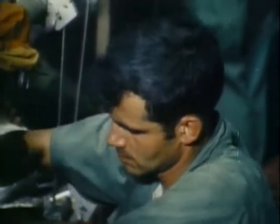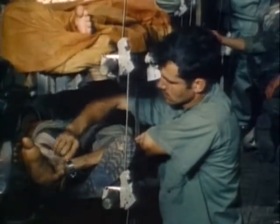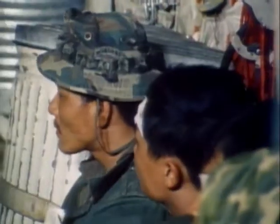I am a flight nurse with the 903rd Air Medical Evacuation Squadron. We have approximately 20 litters and 53 ambulatory patients. They're the best pilots in the world. They'll land on a dirt strip or they'll land on a piece of steel stuck in the middle of some godforsaken place and do a tremendous job.